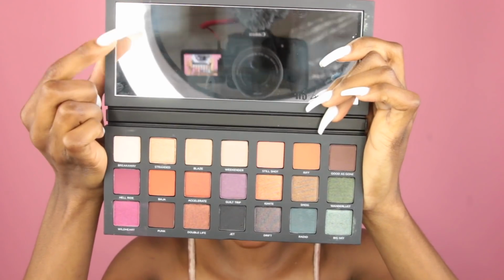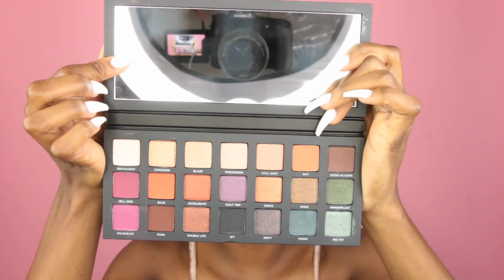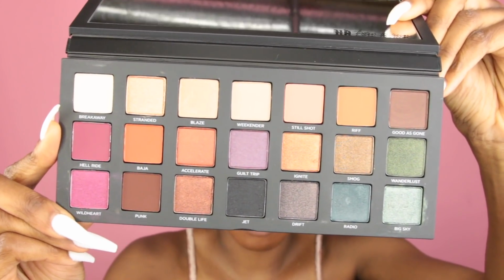This is what the palette looks like outside of the packaging. This is the actual packaging, like the outer box of it. It's very simple. It has the names of the eyeshadows right here on the back. And then this is the actual palette. Inside the palette, it has a really big, nice, heavy-duty mirror. And then here are the shades in the palette.